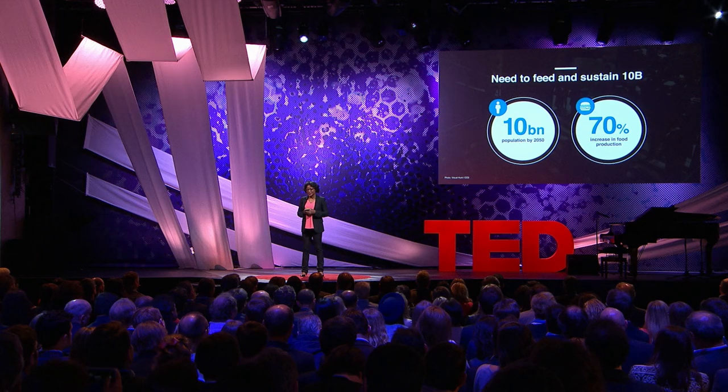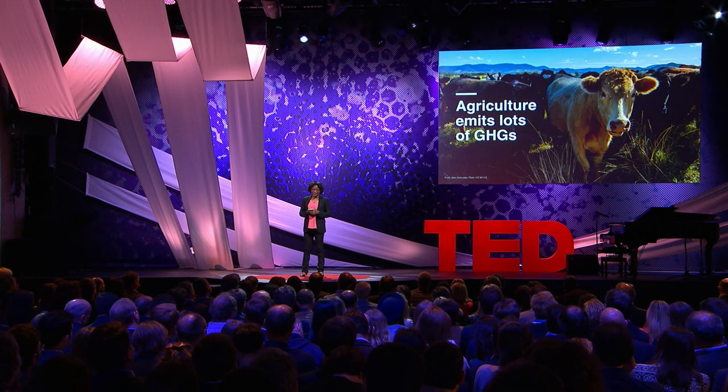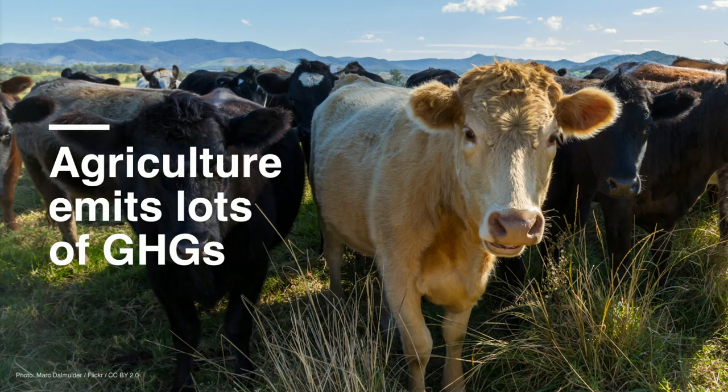Well, modern agriculture simply cannot sustainably scale to meet that demand. And there are a number of reasons why. One of them is that modern agriculture is one of the largest emitters of greenhouse gases. In fact, it emits more greenhouse gases than our cars, our trucks, our planes, and our trains combined.